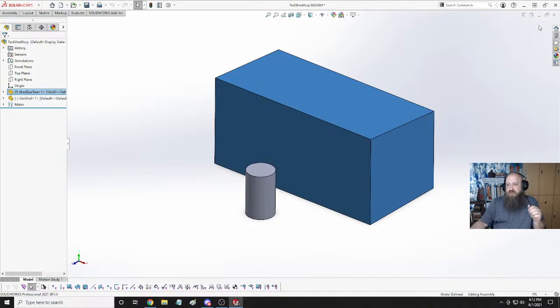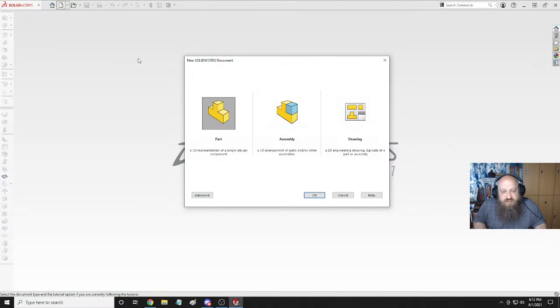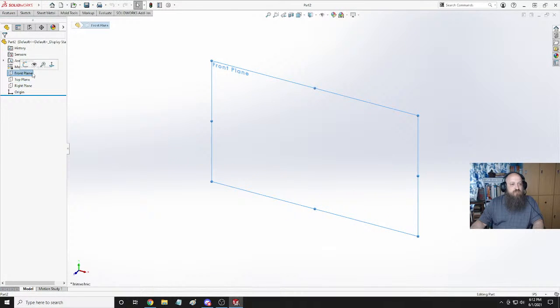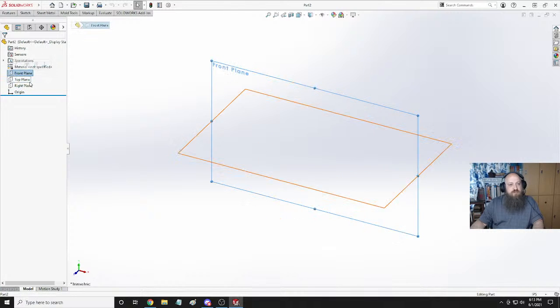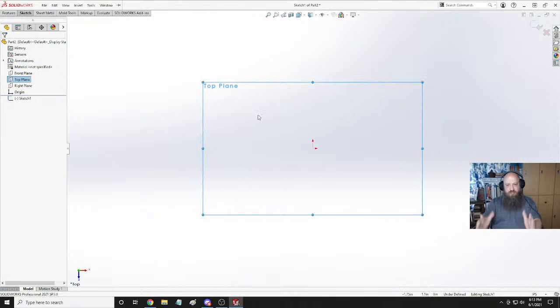Alright, so from here, I'm going to go ahead and close this out, and I don't need to save it. And we're going to start a new project, or a new part. One of the things that you'll notice about SolidWorks is you kind of have to know your grand vision for the assembly to know what parts you need to bring into it. So the first thing I'm going to do is, actually, let's make a concrete slab. That'll be pretty easy. You can select different planes, and then it automatically sends it right to the forefront.